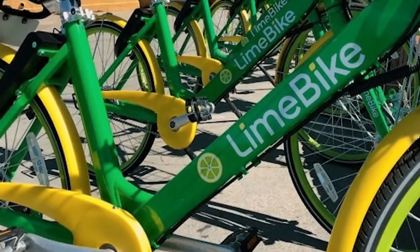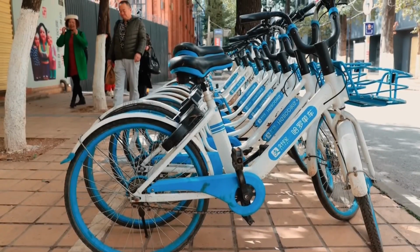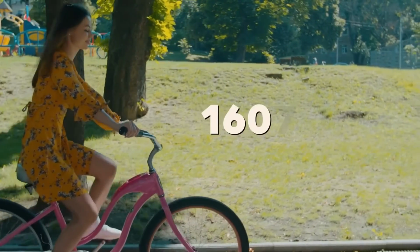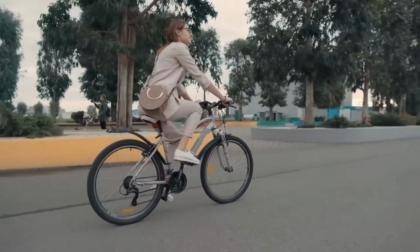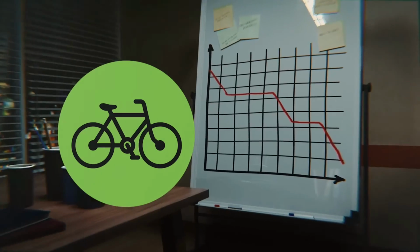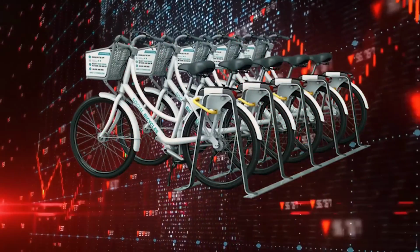At its peak, 70 bike-sharing companies were operating in China, and according to a 2017 survey, this market was #1 in the world. An estimated 16 million bicycles were on the road at one time in China. Then a time came when this business had become oversaturated, and it was no longer profitable. Investors stopped investing more in this business model, and this is where the downfall of bike sharing in China began.